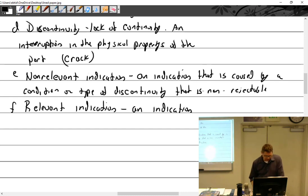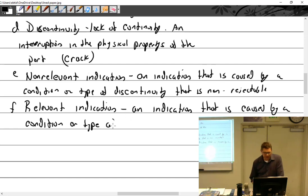So an indication that is caused by a condition or type of discontinuity that requires evaluation.